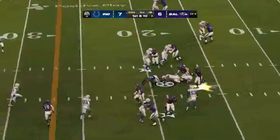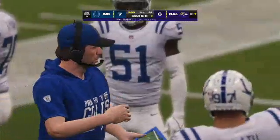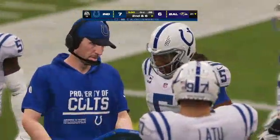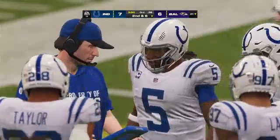Off the option, here's Henry, and he'll power his way forward for about 4 yards there on the first down carry. I have to think a major focus at halftime meetings had to be figuring out how to create space for the running game to get operating.